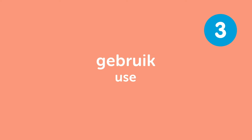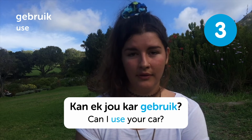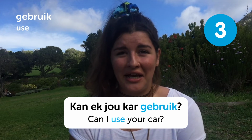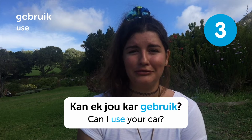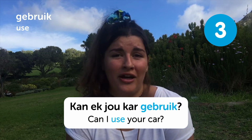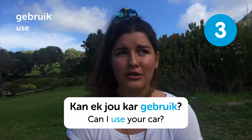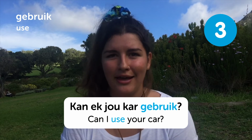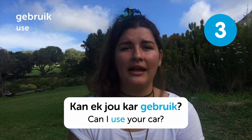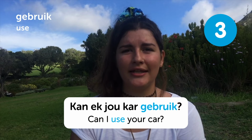Gebruik. Use. Kan ek jou kar gebruik? Can I use your car? This one's a little bit as awkward as that question, because you don't really want to give someone else your car just in case something happens, but you do because you're a nice person and they're your friend. So this is that word. You really want to learn it because it's the word for using any word. So the word is gebruik, the ch sound as before, and now we've added a new sound, ui. Ui. Gebruik.